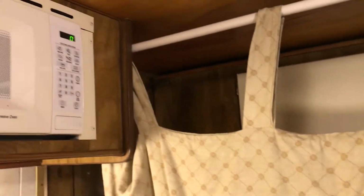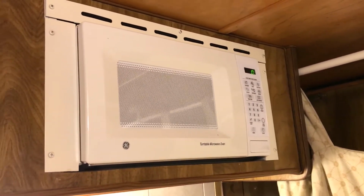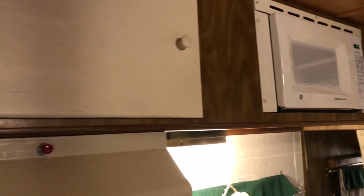One of the other things that we added was a microwave. We just found that camping, sometimes it is nice to have a microwave. Which brings you into the kitchen. I'm going to try and back up a little bit here so you can see more of the kitchen.